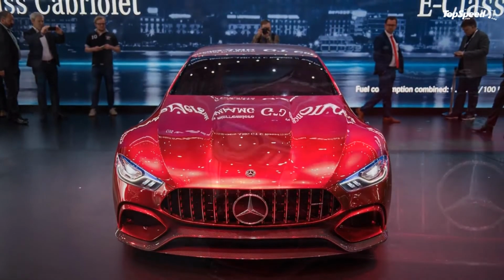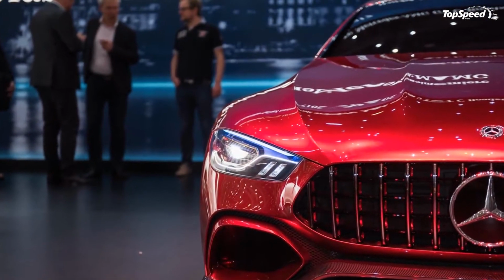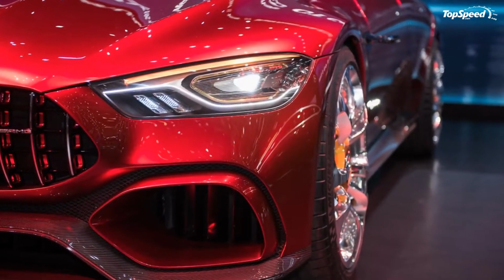Note, side-by-side photo of the Mercedes-AMG GT Concept and the Mercedes CLS-Class. Interior.